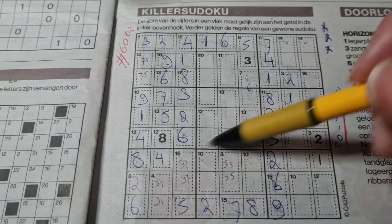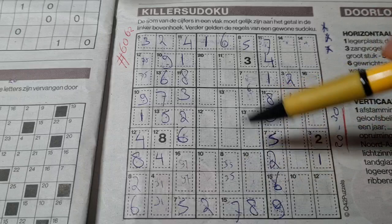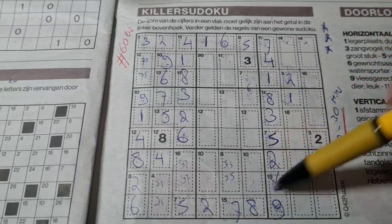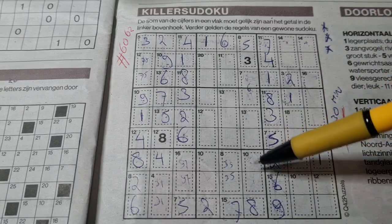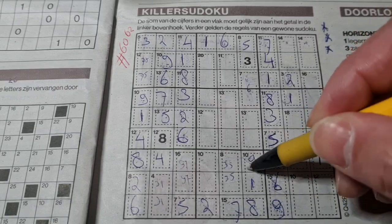One of the missing numbers is a 1 in this big square. We have a 1 in this column, so no 1 in these 2 boxes. So the 1 should be in the box of 10. The combination will be 1 plus 9. We have a 1 in this row, so no 1 there. 1 should be here and the 9 goes there.